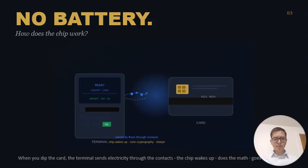Now, here's the part that makes the whole thing work. That secret key didn't come from the factory. It was put there by the bank, specifically for your card, during a process called personalization, right before the card was mailed to you. Your bank kept a copy of the same key in its own secret vault.